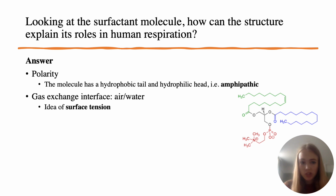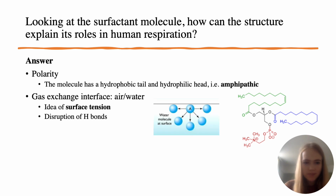And what about the gas exchange interface? Why is this important? Well, we know that the alveoli are often coated in tissue fluid, and then the actual air that's being breathed in is air. So you create this interface that leads to surface tension being created. You can see in the picture here, it's water molecules all tightly interacting with each other. And really what surfactant can do is interact with different parts of it.